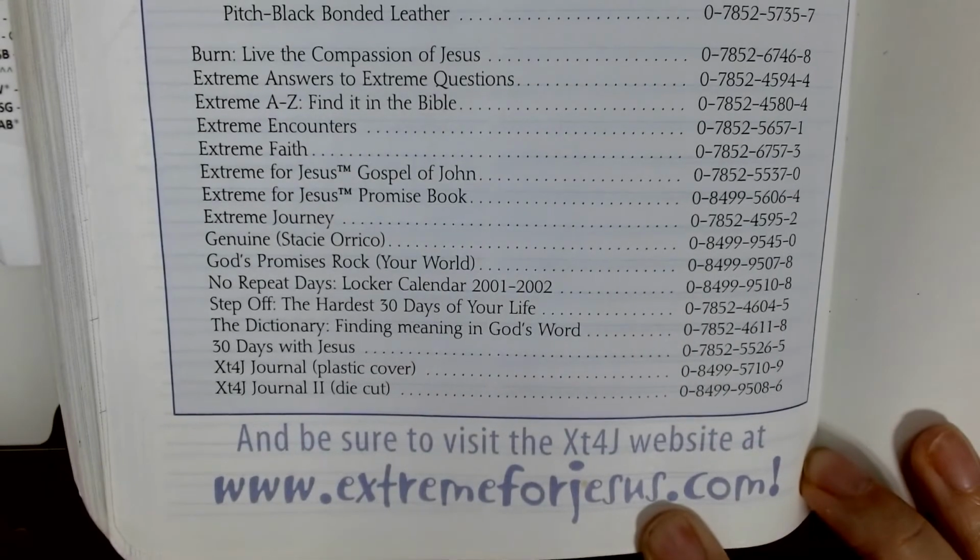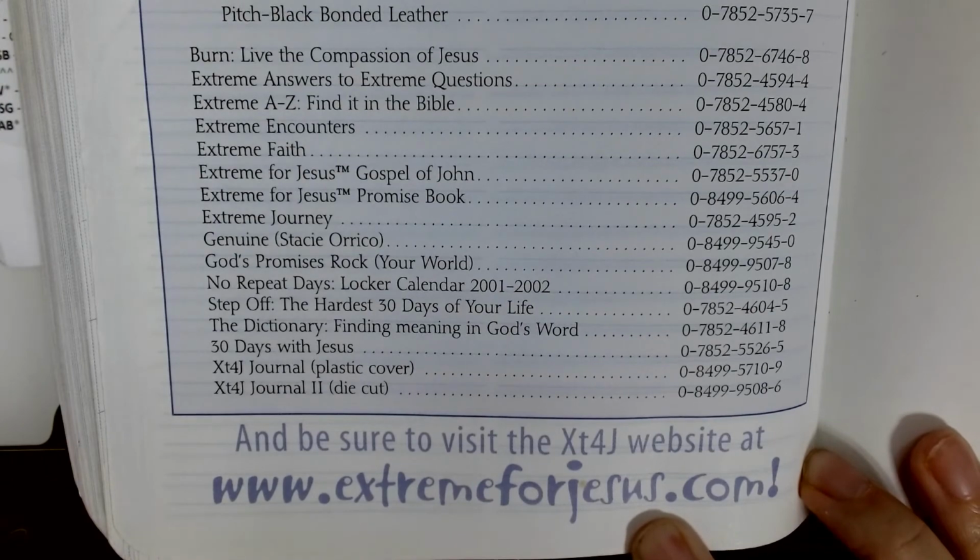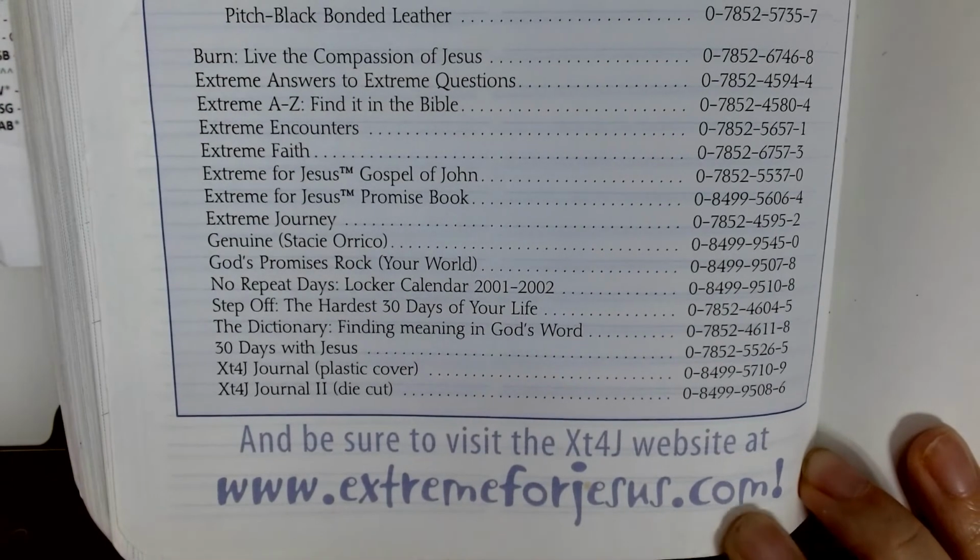XT4J website at www. Oh, it's not focusing. Come on. I wonder why it's not focusing that. There we go. Looks like that's as close as we're going to get for it. There you go. It worked out. Okay, and that is at www.extreme4jesus.com.